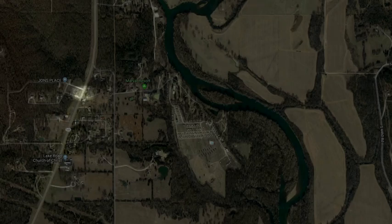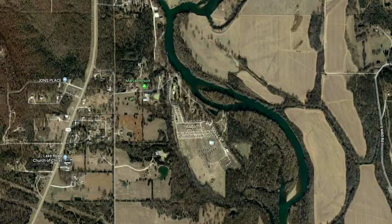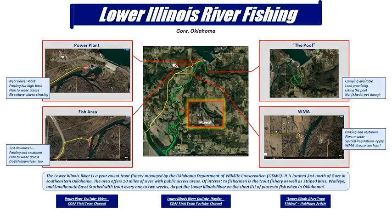You cut over, follow the signs that'll tell you about the Marval Resort area, and I believe this is the area that you can rent some campsites and whatnot. Stay out here, and then you can fish this area. We've not fished it, but we've heard some good things about it. Just kind of keep it in our back pocket that next time we want to explore further downriver, this is one that we want to keep in mind. Alrighty, so that was the infographic for the Lower Illinois River fishing.